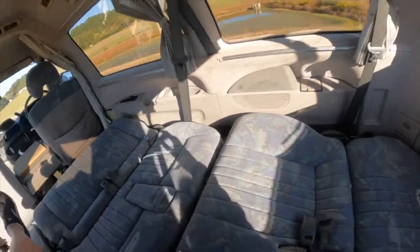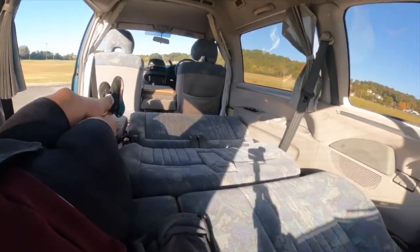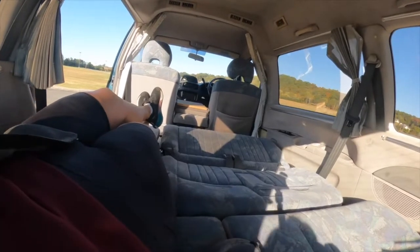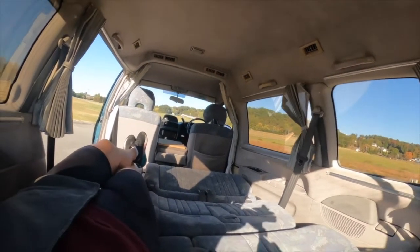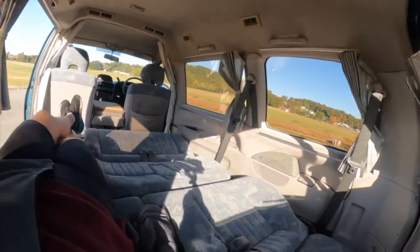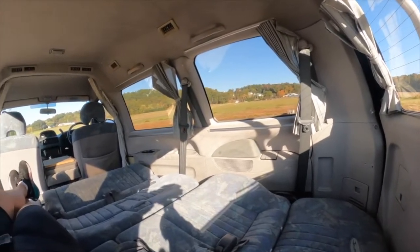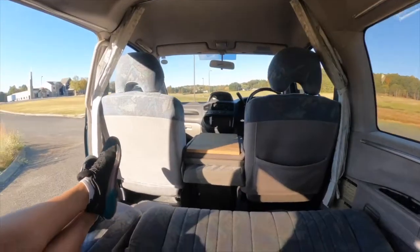Either lay like this, or you could put an air mattress on the top of it and make you a queen size bed. Plenty of room. I'm 5'11", and there's still room for my feet.